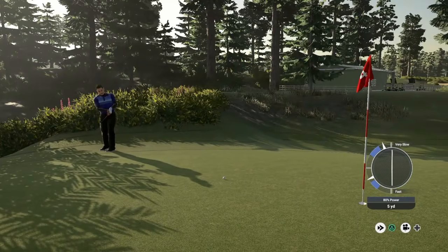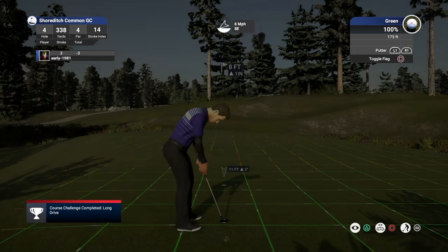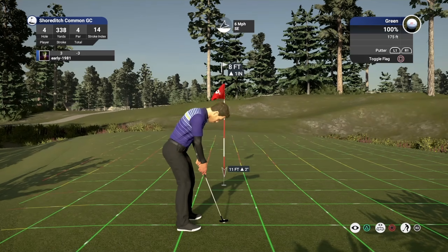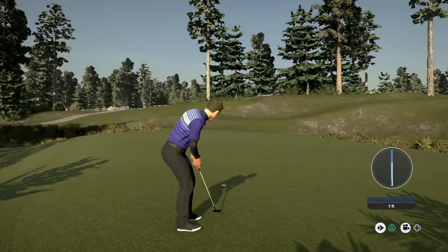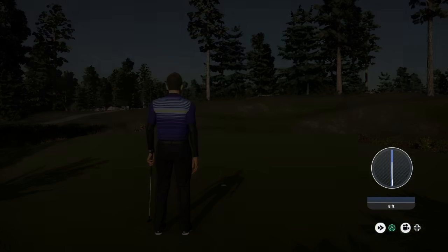Really underhit that. Got very slow. Killed the pace. And it should leave us a straightforward uphill putt here. And we do go 4 under with 4 consecutive birdies. Great start to this round.